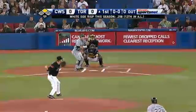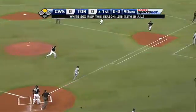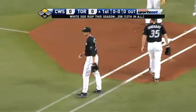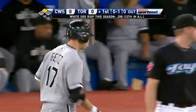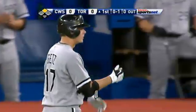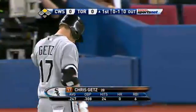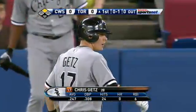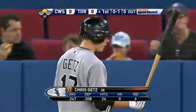Just like that, there's a man in scoring position, and Getz bunts it down the line. It rolls foul. Do you think Podsednik was moving up just to get to the pitch before it started to break? We know how good Halladay can be at making that ball move just ahead of the plate.